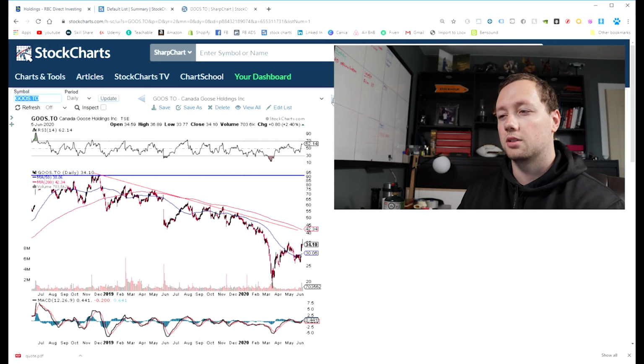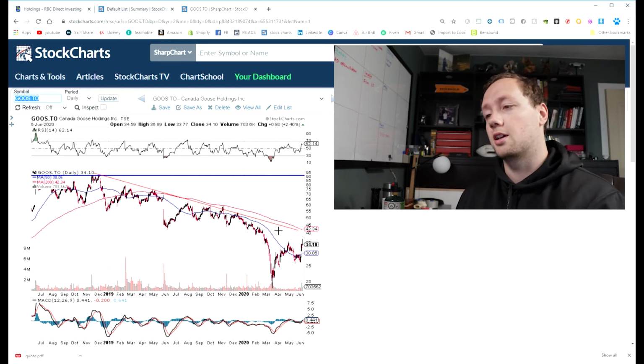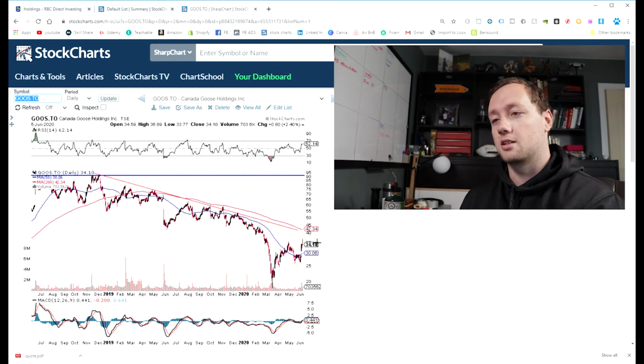Google, we talked about. Canada Goose is a company that I don't really like. They're on a downward trend. My friend bought this one, and I don't think he's done great on it. It looks like they could be making a comeback now, so we'll see if they can push above this resistance line that is coming on a downward slant right here.